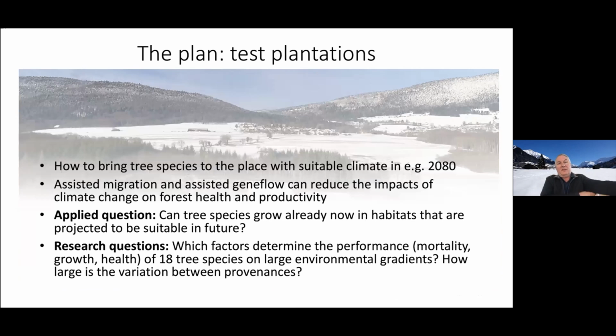One of the big problems is that climate change is proceeding so rapidly that trees cannot spread by natural means of seed distribution. The question arises how to bring the species to a place that will have a suitable climate in 50 to 80 years. This means we have to help these trees by assisted migration or assisted gene flow. One of the applied questions here is, how can species grow in these habitats that are now not really suitable, but will be suitable in the future?